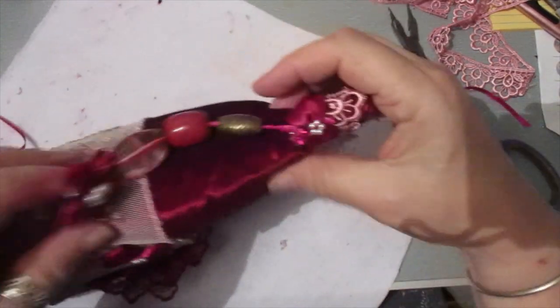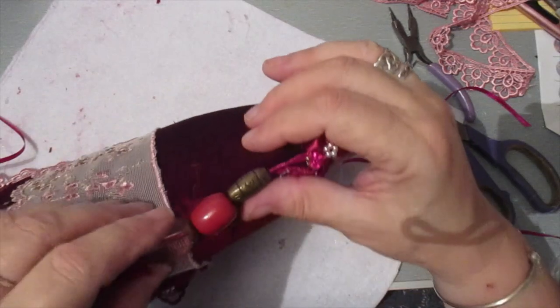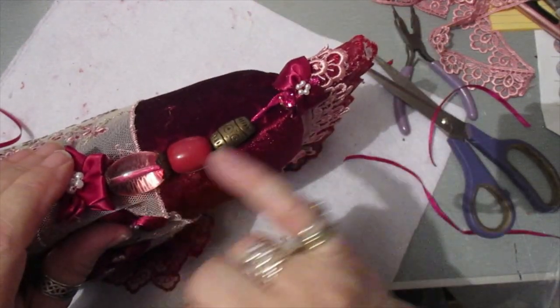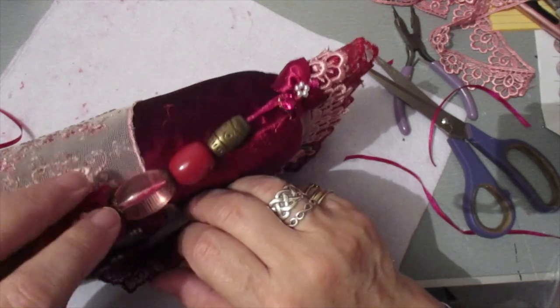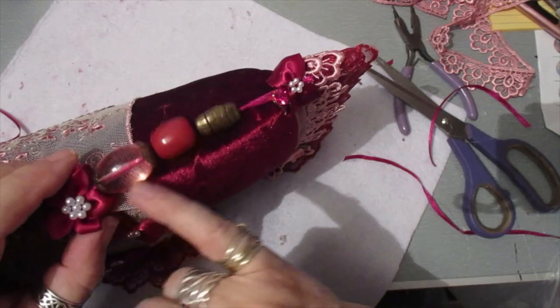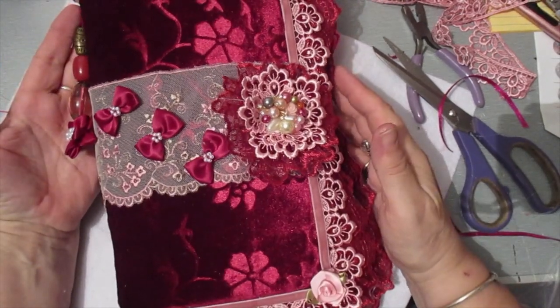We've now got a dangle on here, and what I've done with that is to add two of the flowers together, thread the beads onto the ribbon, see, like that, put the bead caps on, added the beads that I want, and now look, it's finished.